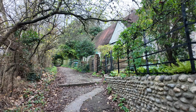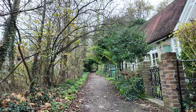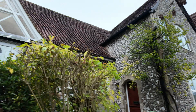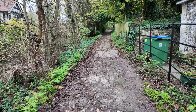Now, just walking up the steps to St. Nicholas Church, and on the right hand side is the building that used to be the old schoolhouse, although it's now a private residence. If you do want to visit St. Nicholas Church, there also is a very small car park, but it's deeply potholed, so bear that in mind if you're going to drive up.